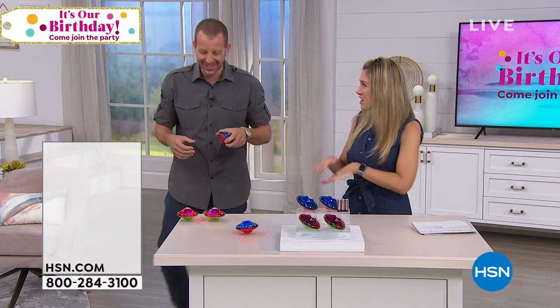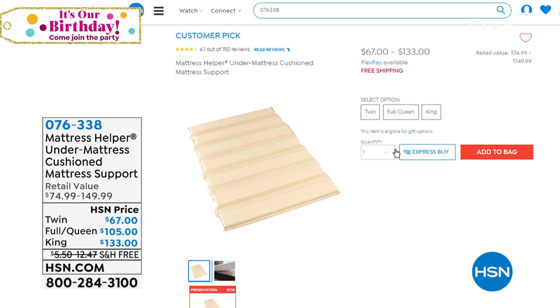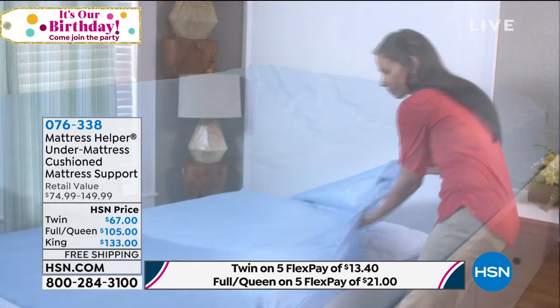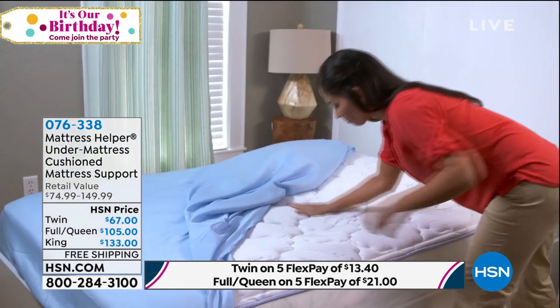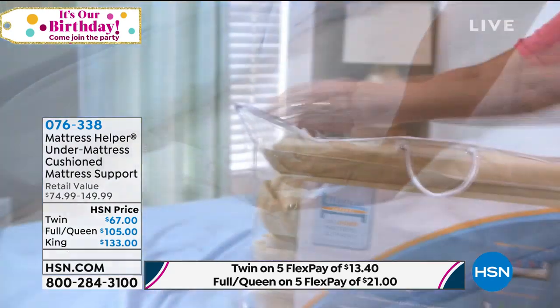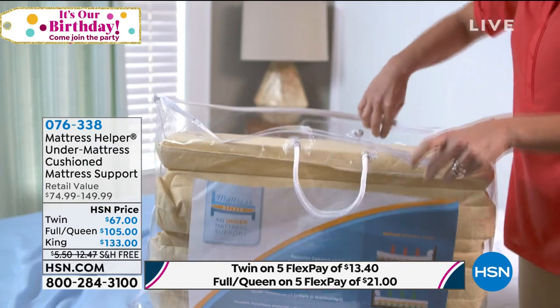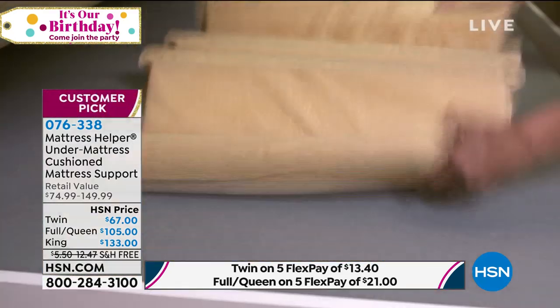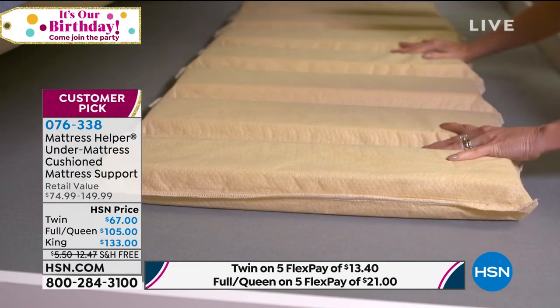Okay, when you've danced all you can dance, when you have brought the party and it's time for everybody to go home, and your mattress is uncomfortable, I'm telling you what, you're going to wish that you had the mattress helper. I personally bought this about 3 years ago. It totally transformed my 8-year-old mattress. When you start seeing things dipping and caving in, you need support from underneath. So this is what we call the mattress helper. It goes underneath your mattress in between the box spring.